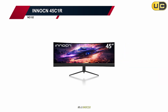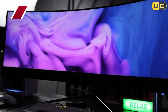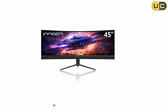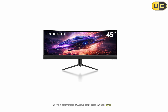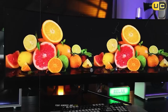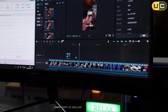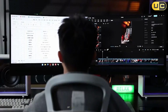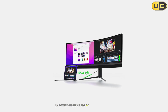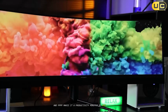Number 2. INN45C1R. If you crave immersion and multitasking, the INN45C1R's 45-inch 32:9 DQHD panel, 5120x1440, is a showstopper, wrapping your field of view with a 1500R curve and delivering up to 120 Hz with HDR 400 and USB-C power delivery for do-it-all setups. Connectivity is excellent, including 2x HDMI 2.1, DP 1.4, and USB-C with charging, so swapping between PS5, PC, and a work laptop is painless, and PIP-PBP makes it a productivity monster by day, gaming arena by night.